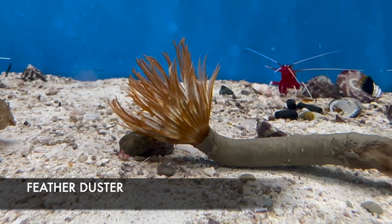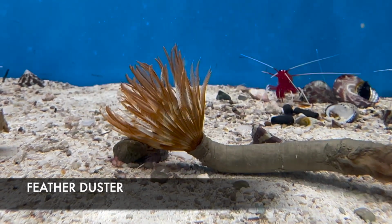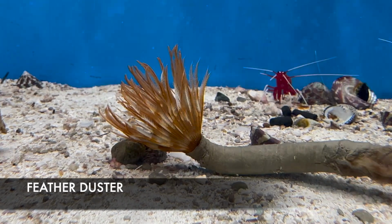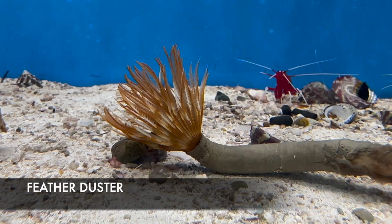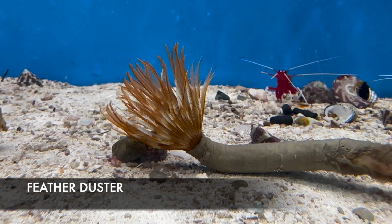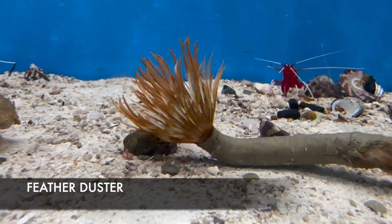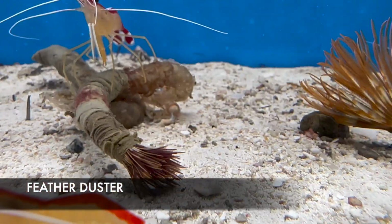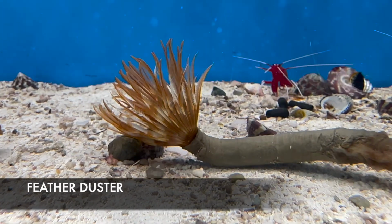So another thing that I got in this week that I haven't had in a while is going to be our feather dusters. These will eat small floating organisms such as phytoplankton and stuff like that. They are reef safe, and they're just really cool looking, and they can retract whenever they get startled, as this one is because of that cleaner shrimp on top, but they open up beautifully and look super cool.